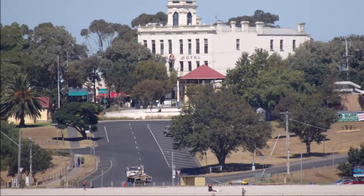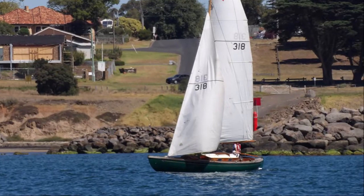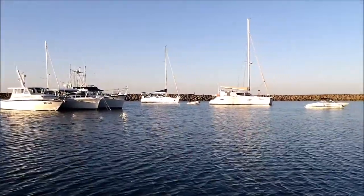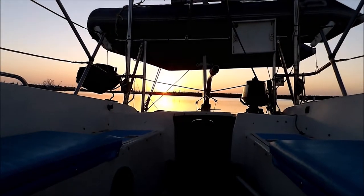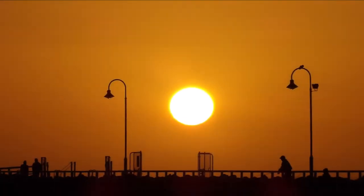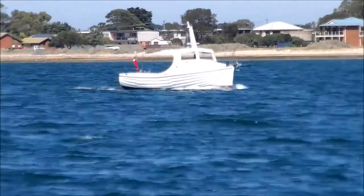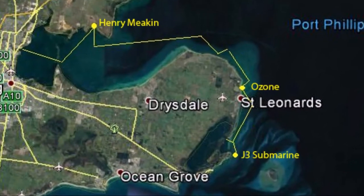With the short winter days, I stop off at Portarlington for the night. In the morning, it's off to visit the wreck site of the Ozone paddle steamer.